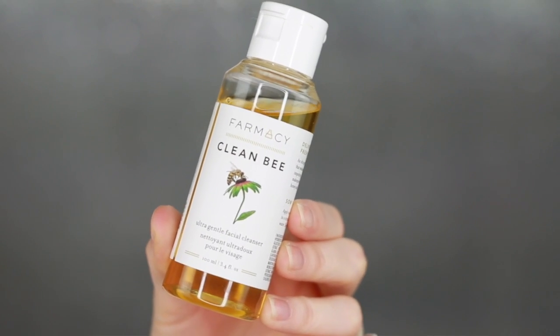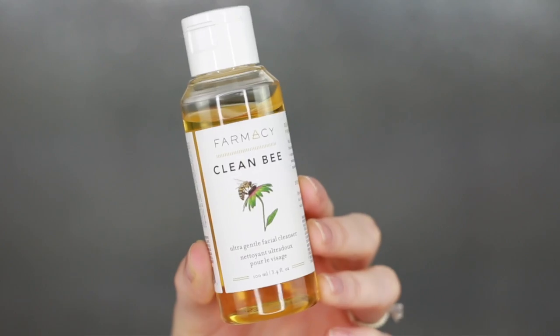So, okay, the next thing that I squealed when I saw this in the box, this is the Farmacy Clean Bee Ultra Gentle Facial Cleanser. The full size retails for $22. I love this brand. Oh my gosh, everything that I've gotten or tried or sampled from Farmacy has been amazing. This also smells delicious like honey. If you love honey, you're gonna love this.